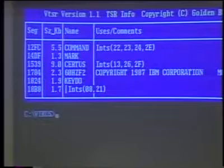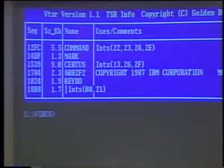The program ran anyway in an uninfected form, and now if we look at the bottom of the screen, we can see that there's a 1.7K program in memory. That's the Jerusalem virus.